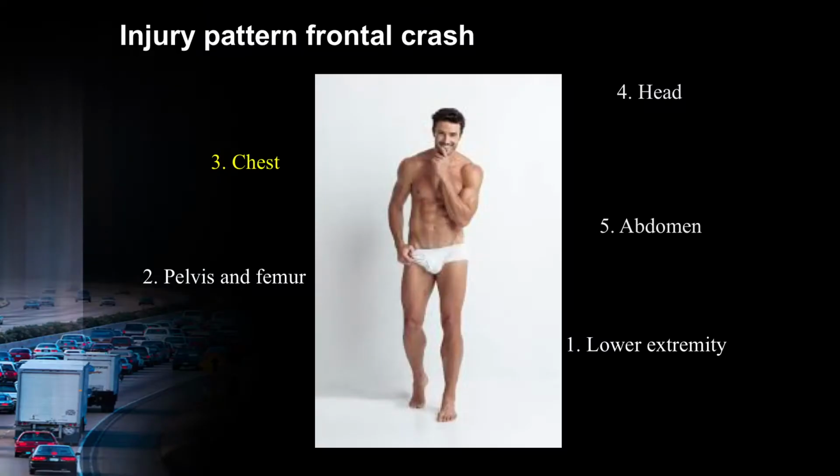And then if the knee is dislocated from sliding into the dashboard, what injury is associated with that? Anybody know? No, it's going to be your popliteal artery. Tends to be either disrupted or decreased blood supply, needing emergent treatment. All right, let's look at chest injuries associated with a frontal crash.